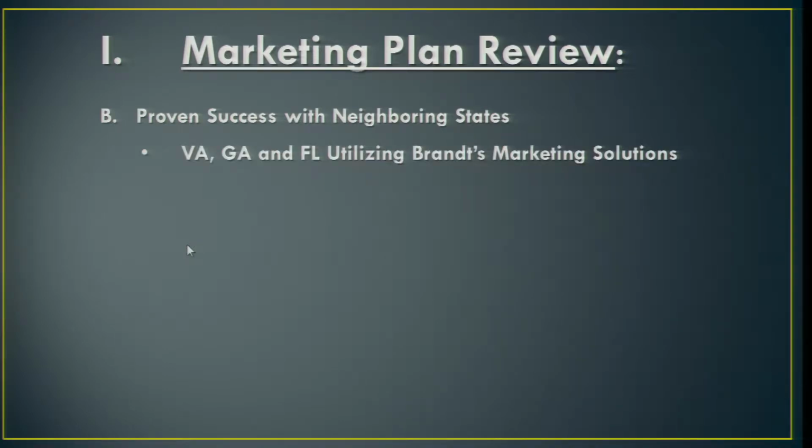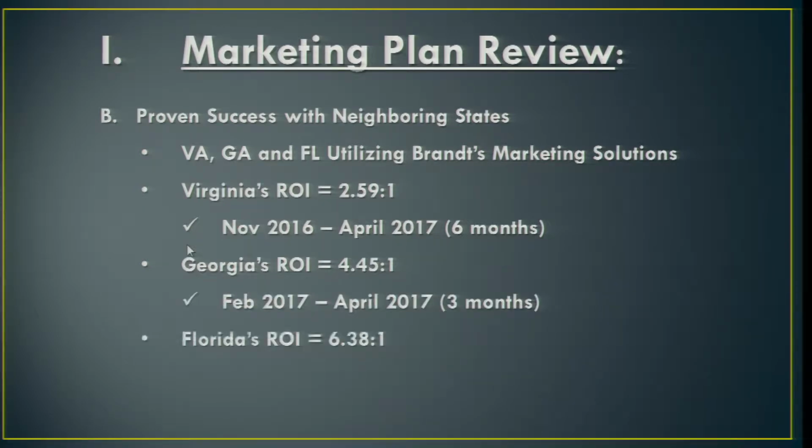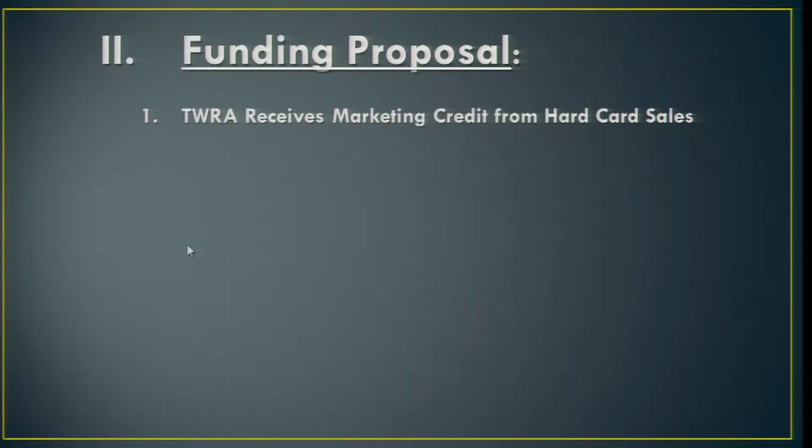They've had proven success in neighboring states. They've used Virginia, Georgia, and Florida. Virginia's ROI was 2.5 for 6 months. Georgia's ROI was 4.5 for 3 months, and Florida's ROI was nearly 6.5 for 10 months. After discussion with them, they've got basically a window of what they think they would need for Tennessee funding-wise in order to get close to that or be successful in that range.